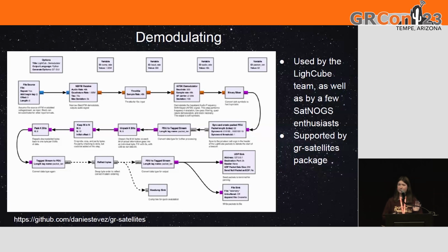Now I will point out that this was heavily supported by the gr-satellites package. Daniel Estevez, who I think has been mentioned a bunch of times in this conference, has this lovely package that has some drag and drop demodulators. So this AFSK demodulator that you see in my flow graph is a drag and drop from that package. I think I use a couple other blocks of his, like the sync and create packed PDU. And this was especially critical. I did build this from scratch at first so I could learn how to do it. So I made my own AFSK demodulator, and having something to compare it to was really particularly useful for me. The published version uses the gr-satellites one because it does work slightly better than mine.